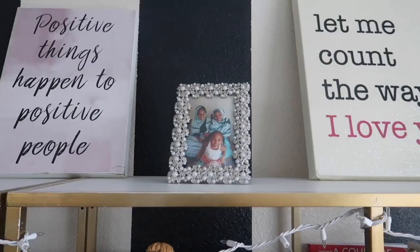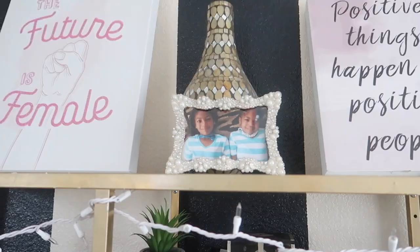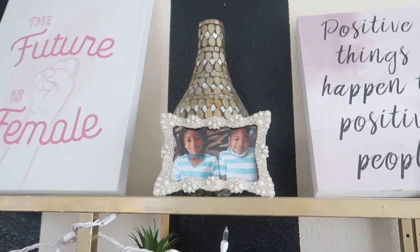The other things are these two picture frames that I have up here. I used to have these on my desk, but I don't have any space for them, so I just put these up here. Behind that, I just have this one vase that I also used to have on my dresser and I don't have space for anymore.